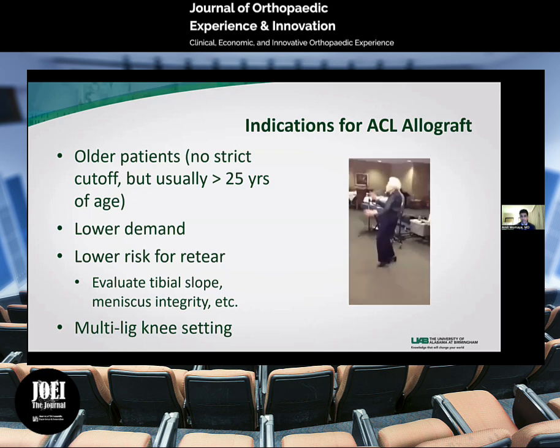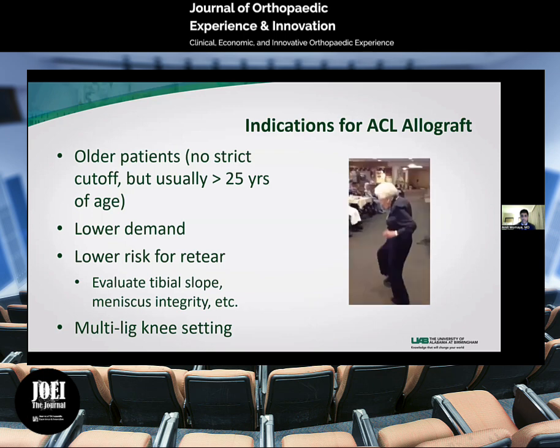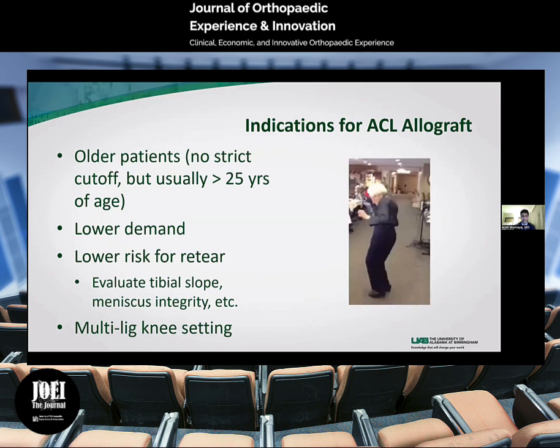So I really don't want people to come away thinking, oh, I use allografts for this age and I use autografts for this age. Really, it's a complex algorithm where you have to take into account a lot of factors. Next slide.